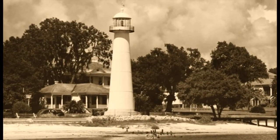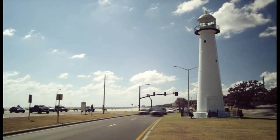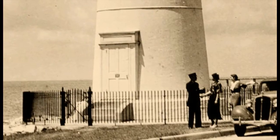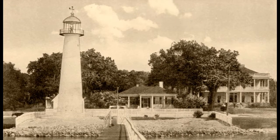At 65 feet tall, the Biloxi Light is the only lighthouse to stand in the middle of a major thoroughfare, Highway 90. In its first 93 years, only 6 people held the title of keeper of the Biloxi Light, 3 of them women who maintained the lighthouse for a total of 74 years. One of them, Maria Youngins, served as keeper for over 50 years.